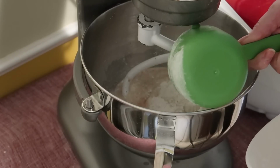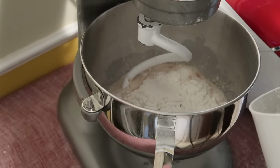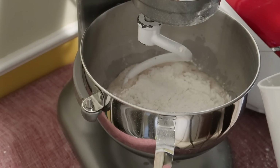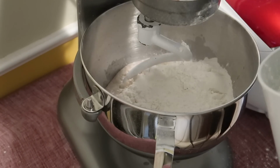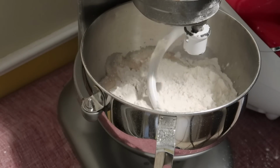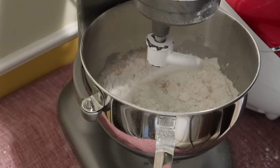Then I'm going to add about 4 cups of flour. Now I might need to add like another half cup. Basically 4 cups of flour. And I'm going to let this knead for about 5 to 10 minutes.